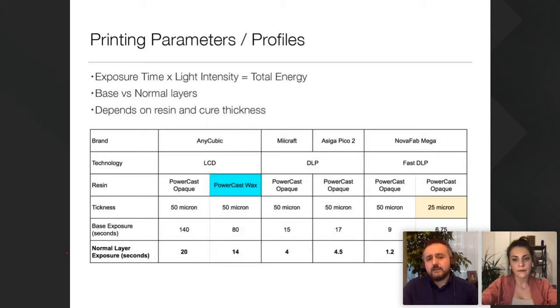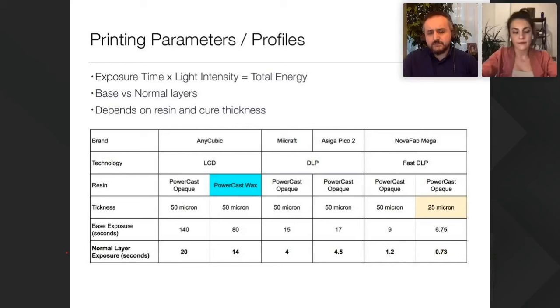Now, if you move on to a DLP technology like Miicraft or ASIGA 3D printer, it has a higher intensity. And if we use the PowerCast opaque resin at 50 micron, basically you are speaking about an exposure time of 4 or 4.5 seconds per layer for 50 micron. In the Mega 3D printer that we have developed, our light intensity is much higher, and that's why I called it fast DLP due to the peeling mechanism. And in that case, on 50 micron, we cure our opaque resin with 1.2 seconds. So that's around 3 or 4 times faster than a Miicraft or an ASIGA printer.